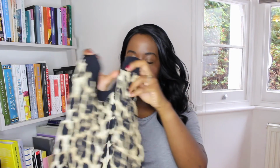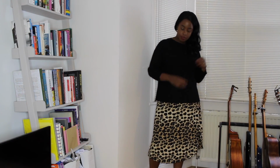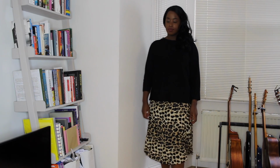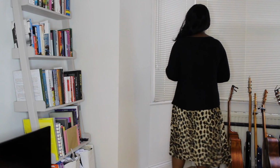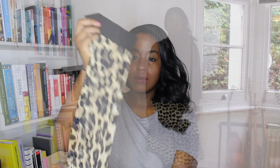So this one, I really liked the print. I'm not much of a print person, but I do like animal print, and I thought the colour level of this print's really nice. I like the tone because some animal prints can be a little bit dodgy, and I love the pleatedness of it. I could just see myself wearing this with a black knit in the autumn winter. It says €29.95, so I'm guessing it was £29.99. That's going to be a little staple that takes me through the season, and I could also wear this in spring summer as well.